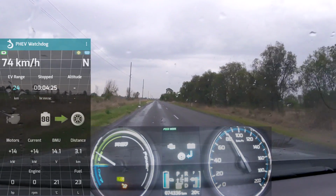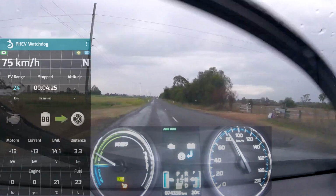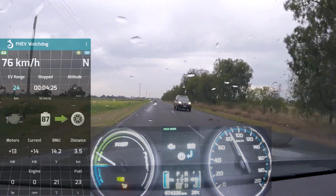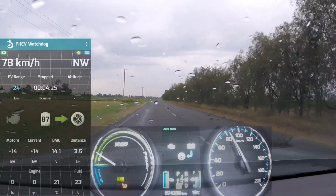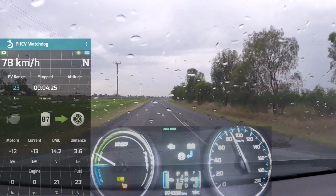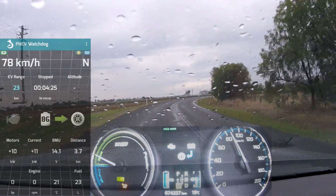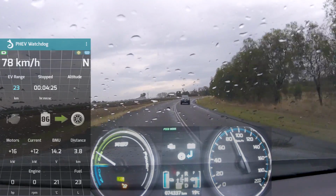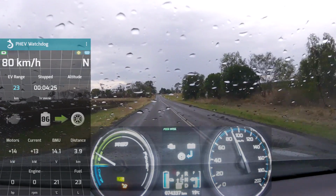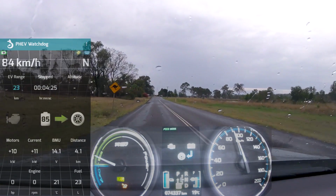I lost already one blue bar. Wow. It goes fairly quick now. Everything above 1C is already stressful for the battery and not recommended. And that's why, or not that, that's not the reason, but if you think about the Tesla with 90 kilowatt hour battery, if you reach 1C, you take 90 kilowatt out of the battery, which is a lot of energy.